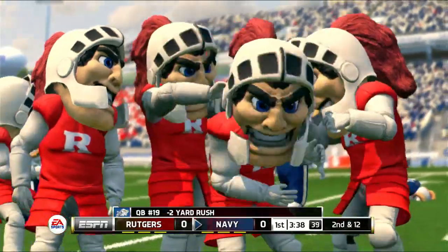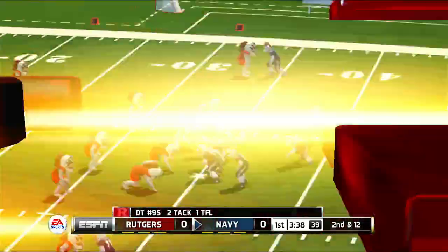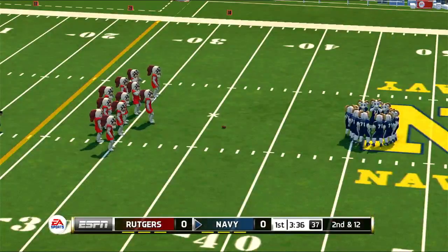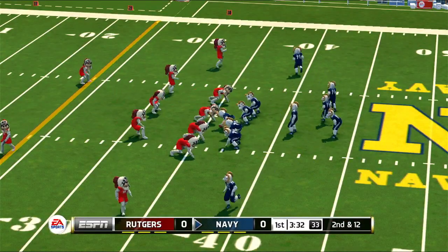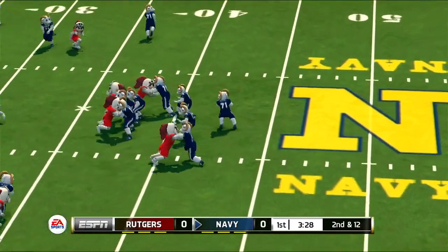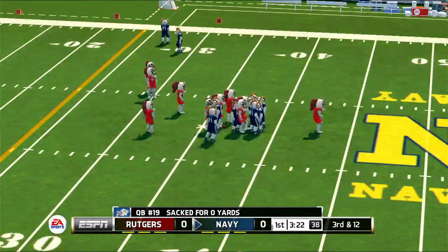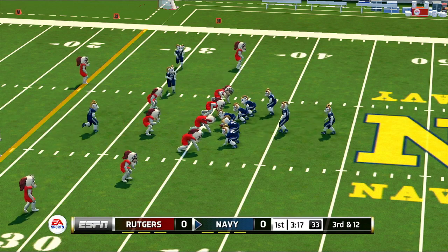That was just smash mouth, helmet to chin football by the defensive line there. They dominated the point of attack. Second and 12. Second down and 12. Ball on the 36. He scrambled. And they get the sack. This quarterback has to do a better job of avoiding the rush, because sacks can be real drive killers.